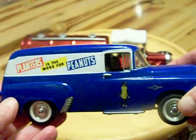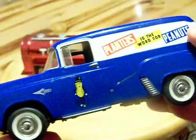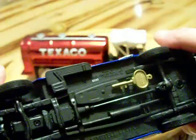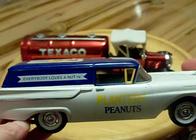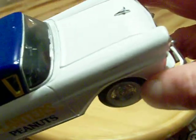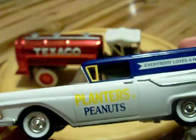And this is one of the cars here. Planters Peanuts. Now this was mint. Now it has a few nicks and scratches on it from being thrown around in the box and rubbing on each other. But yeah, this is one of the cars here. The keys are kept underneath. So my father had sent me that years ago. And here's the Planters Peanuts one that was also tossed and thrown in that bag. As you can see, the bumper, I'm gonna have to glue that or something. I hate it when people do that. They send you something and then they just have no regard for your stuff. So that's that one. And that's the Texaco one.